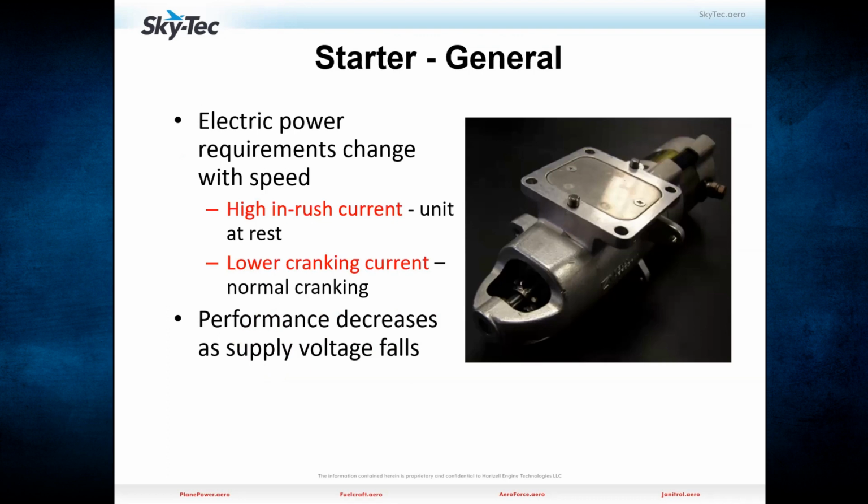High inrush current. This is the amount of current that it actually takes to get the engine turning. That initial inrush of current, what does it take to move that thing from rest? Your cranking current is the normal cranking when it's actually been started and it's trying to go. Typically, high inrush current is about 190 amps, and the cranking current is 80 to 95 amps, something like that. If you put an ammeter on the starter cable and you're pulling 400 amps, there's something wrong with the starter, probably shorted, and it's just sucking everything dry.